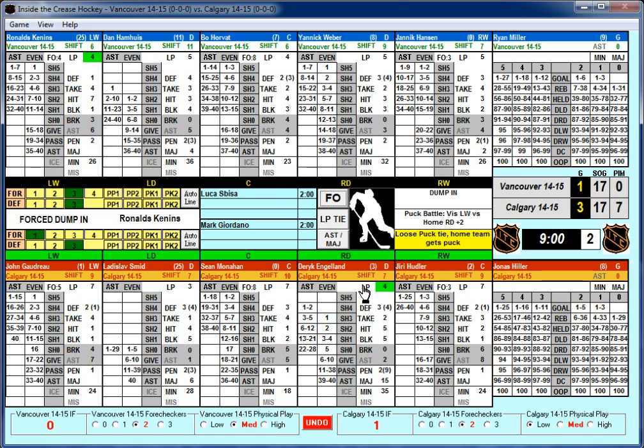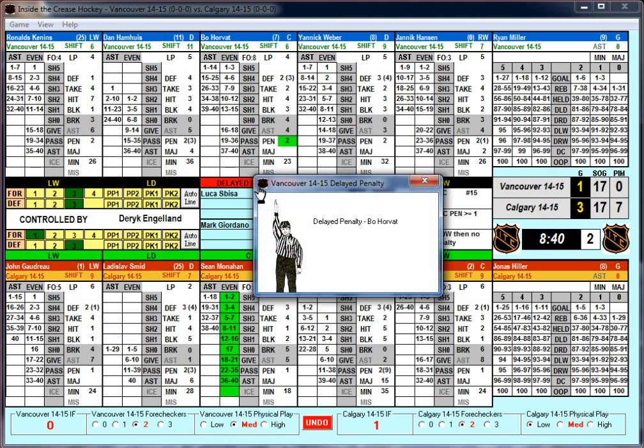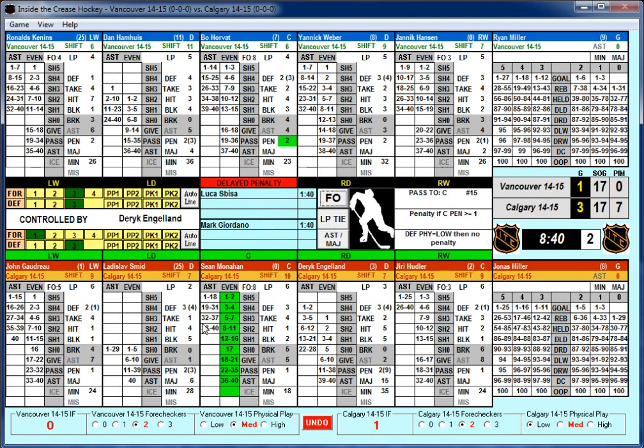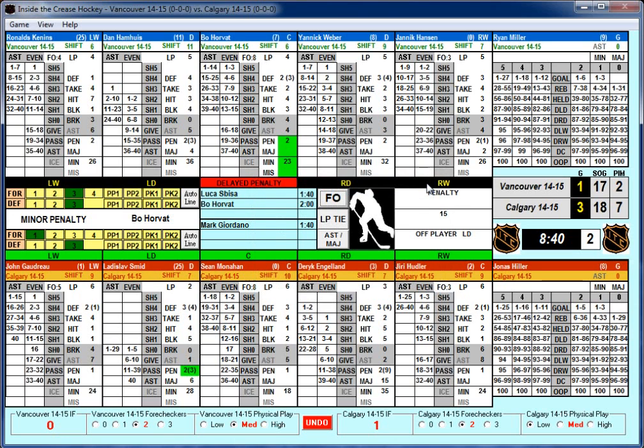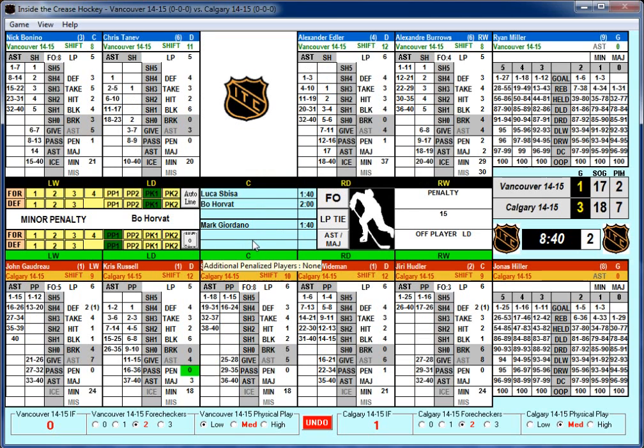the home right defenseman, plus two, and he wins, and a delayed penalty on Bob Horvat, and it's going to be a 15, which is a shot, 63 is held, and now we can check on the delayed penalty. It's a 15, which falls into his minor category. So, no misconduct. So, 2-minute penalty. Now we've got us a power play. 8:40 to go.